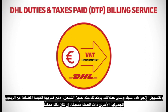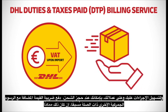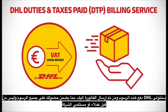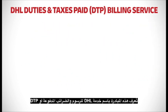To make life easier for you and your customer, you can pre-select to pay VAT with other customs-related charges, if applicable, when booking a shipment. DHL will outlay these charges and invoice you. This ensures all charges are received by you and not by your customers or receivers. This service is known as the DHL Duties and Taxes Paid Billing Service, or DTP.